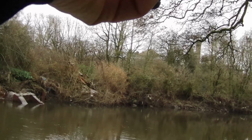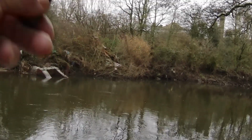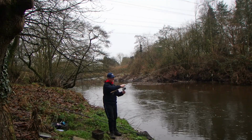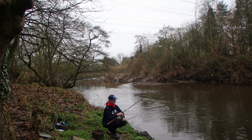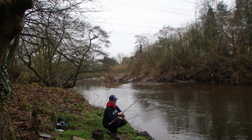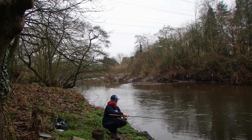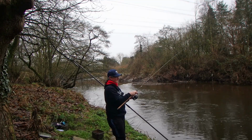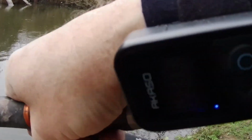So I've hooked something else. I'm just wondering whether this might be a chub. It feels very chub-like to me. It's a bit of a lump. I think I might be better off coming downstream a little bit for it. Oh, come away from those. Other than that, it could be a big trout. There are some big trout in here.